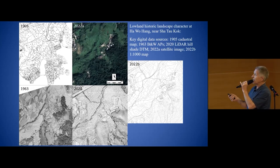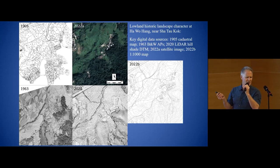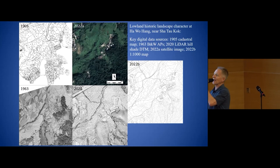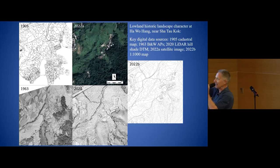Now, the landscape today, this is Ha Wo Hang, which is an area very familiar to Pat, who wrote a paper about this in about 1992, talking about a landscape shaped by feng shui, which he co-authored with a local resident, a scholar and teacher called Lei Man Yip. One of the first things I read when I came to Hong Kong and got interested in landscape was Pat's paper about this particular landscape. This is what it looks like today.